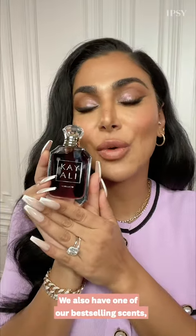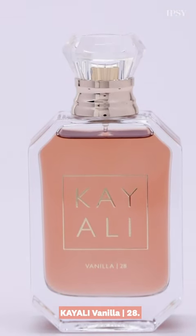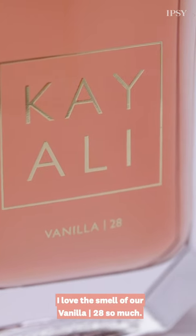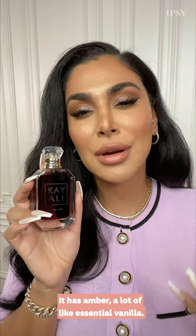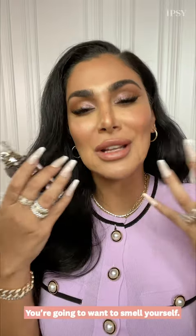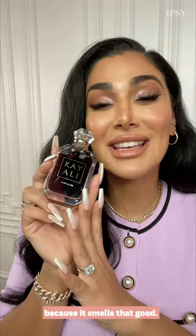We also have one of our best-selling scents, Kayali Vanilla 28. I love the smell of our Vanilla 28 so much. How do I describe it? It's kind of a warm, delicious, a little gourmandy vanilla. It has amber, a lot of like sensual vanilla. It's just delicious. You're gonna want to smell yourself. You might even want to lick yourself because it smells that good.